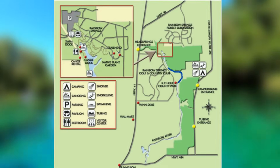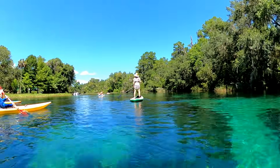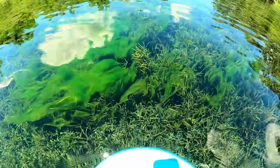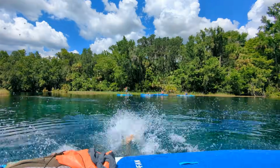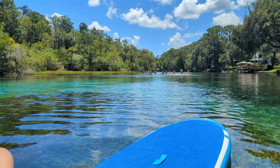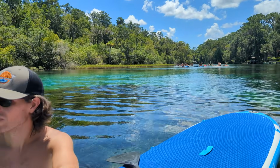Back on the water, we had made it about halfway through the paddle to Rainbow Springs, and the weather was really starting to heat up. Thankfully, the spring-fed river stays around 73 degrees year-round, and we had no trouble cooling off in the crystal clear water. We had to take a break and just cool down with a drink and get in the water.